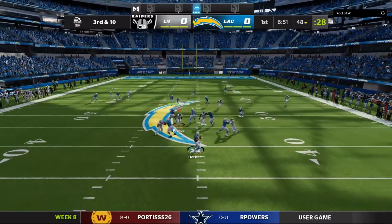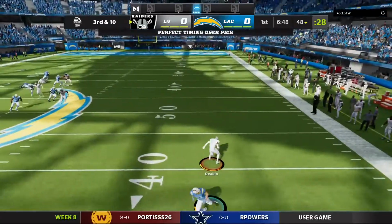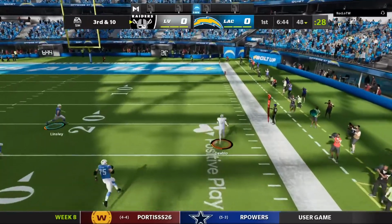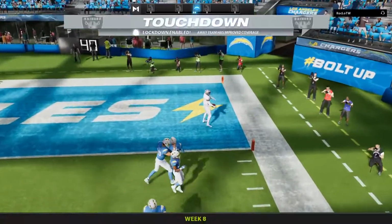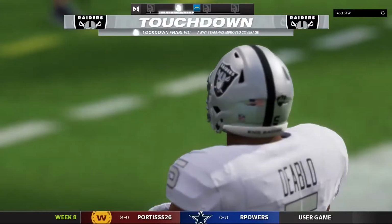Again, Herbert. He rifles one that's intercepted. Picked up by Divine Deablo. And he takes this one back into the end zone, and the Raider defense delivers a score.